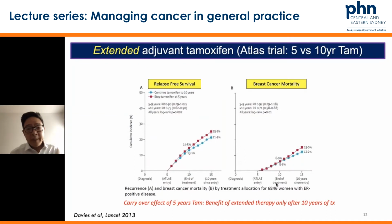So 5 years used to be the standard. However, there's been a few trials recently that have explored extending it to 10 years. So we call this extended adjuvant therapy. So this particular trial called the Atlas trial compared 5 versus 10 years.